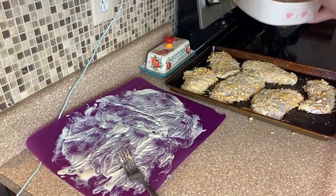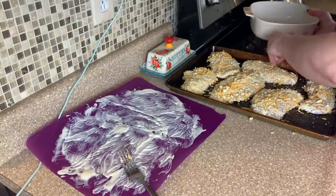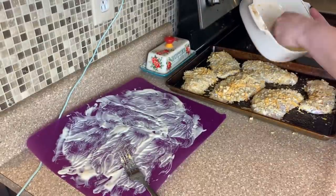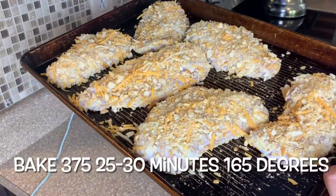So if there's ever any breading mixture left, I always just pat it on top of ones that I feel like need it. With using the crackers, it's kind of harder for it to actually coat on the chicken, and so I like to do this and it gives you that little extra crunch on top.